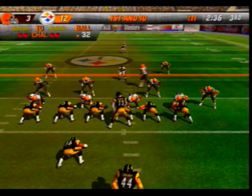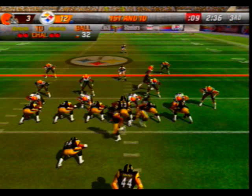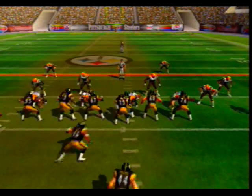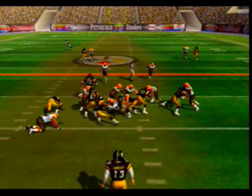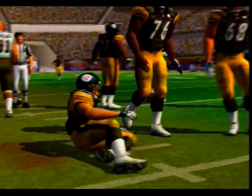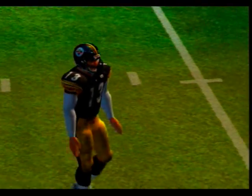The Browns with a four-man front. Hand off to the tailback. Watson is there for the tackle. He didn't hit the hole with much conviction on that one.